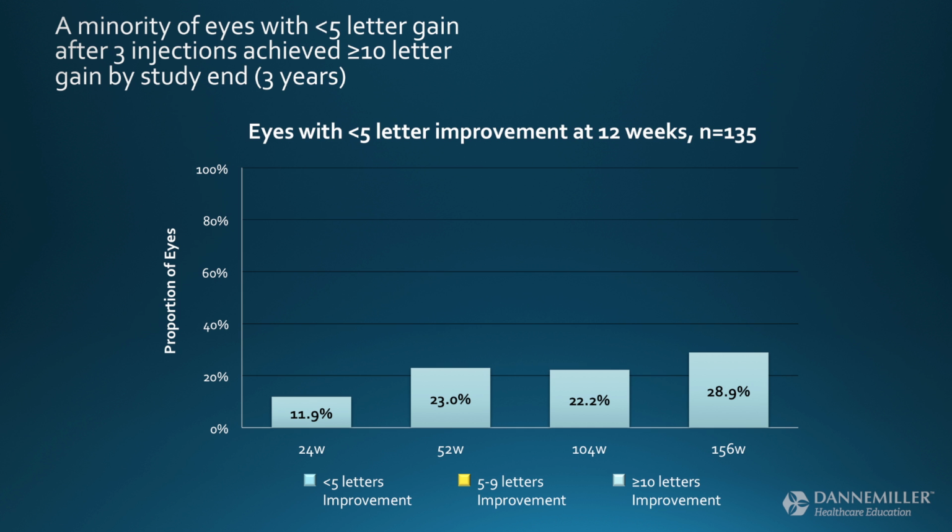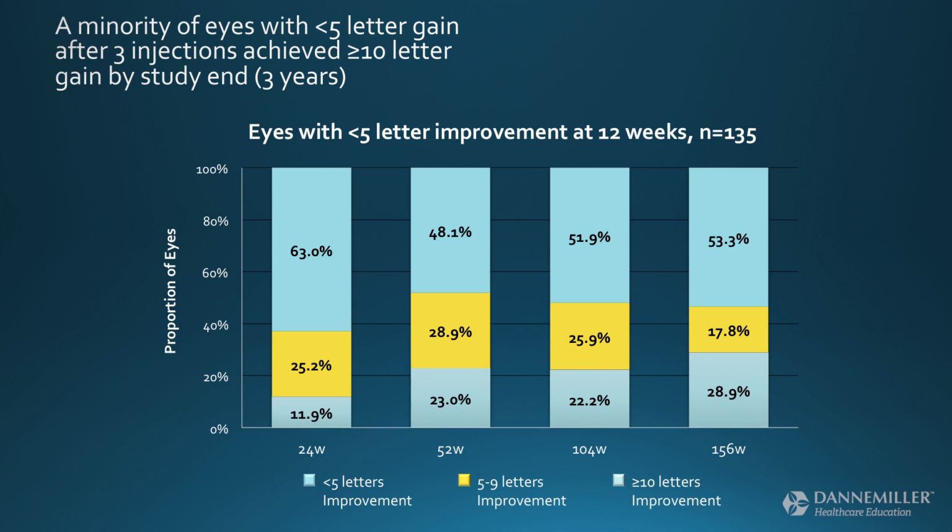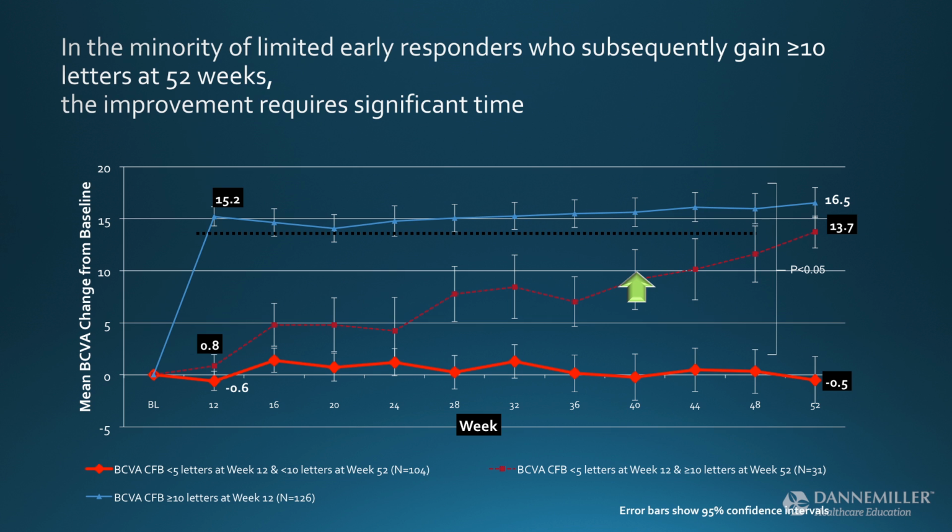So a minority of eyes with less than 5-letter gain after 3 injections do gain some letters. Some of them gain 10 letters. But that's a minority of those eyes. And remember, these eyes require all this treatment. So who are these eyes? If you have these less than 5-letter gainers now, and you look out to week 52, you can see that if you keep on giving these patients injections every month, then there are patients who will gain those letters.